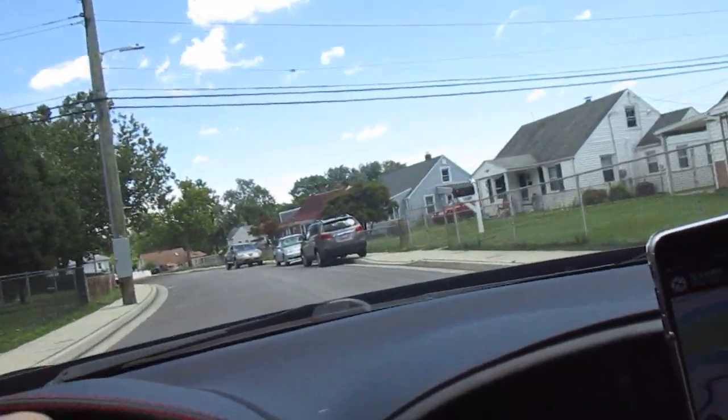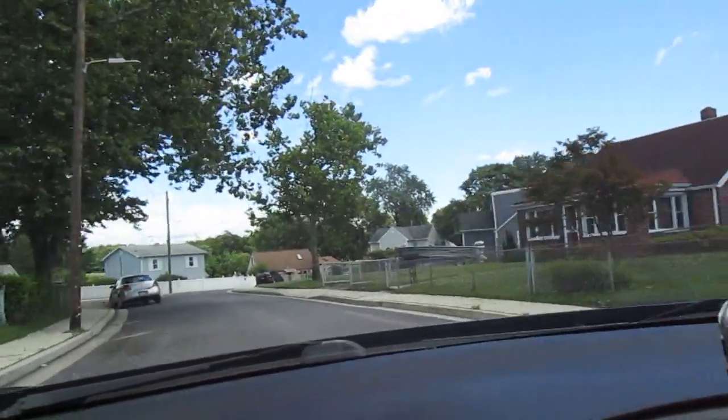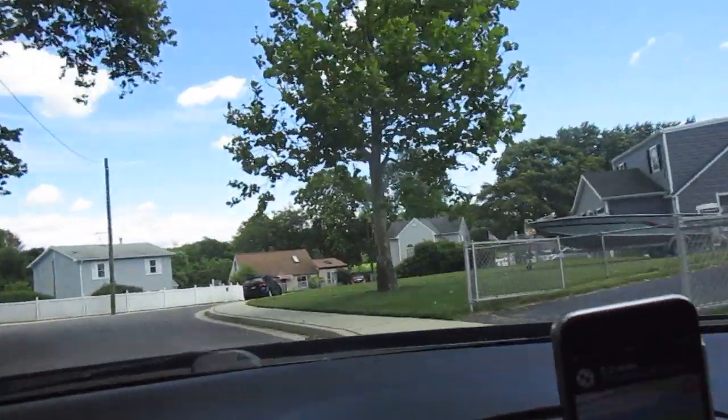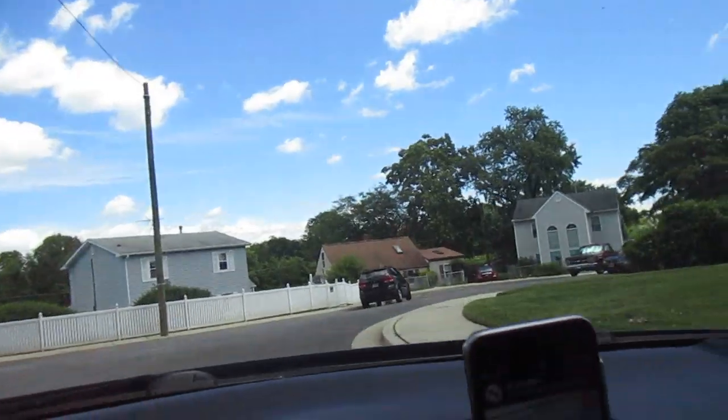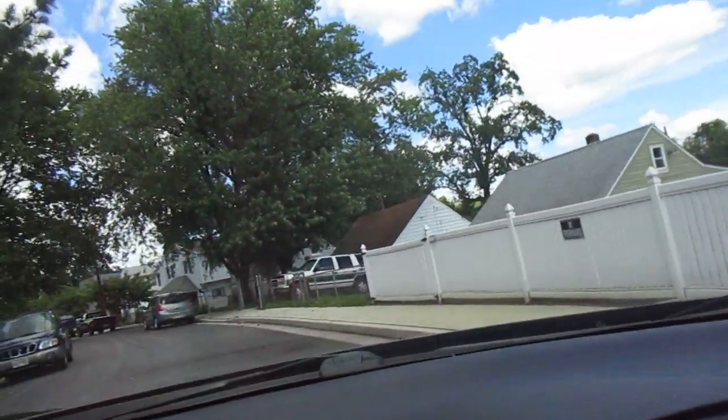All right, this is going to be 3102 Baybriar Road. Some water nearby. I see some boats on docks right over there. Nice neighborhood.